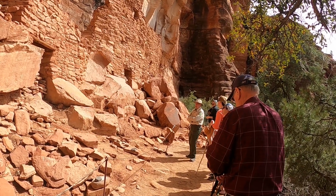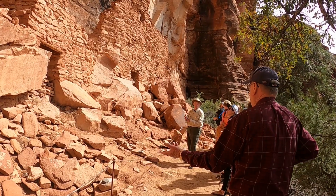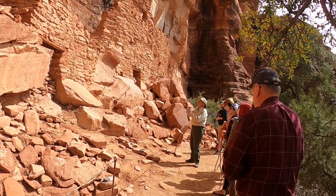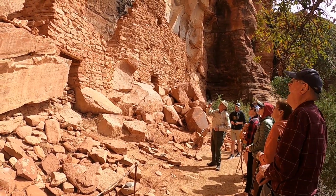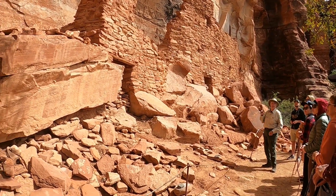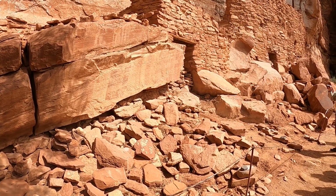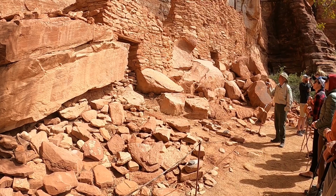So the house was actually built, when we first took over, the Forest Service did 2 repairs to the building. As I said, it's not restored, but we didn't want it to fall down. So we repaired a little bit of mortar right here to keep this section from falling down. We put a little bit of mortar underneath these 2 big rocks to keep them from sliding down. And we replaced this one header right here, okay?